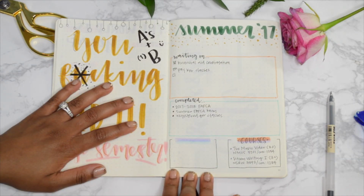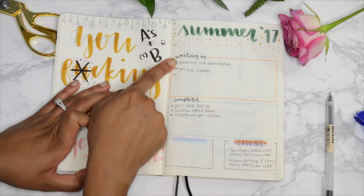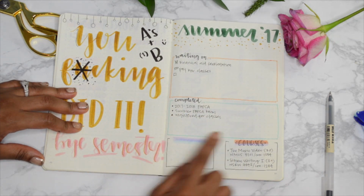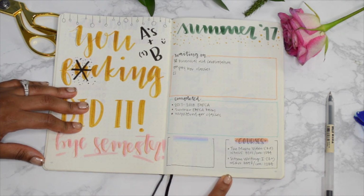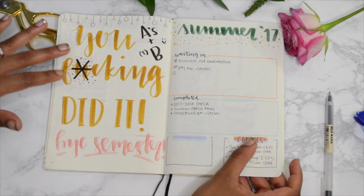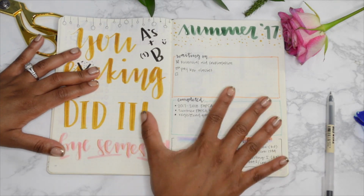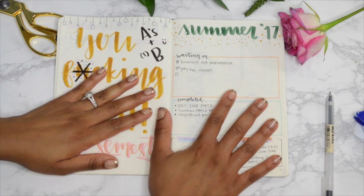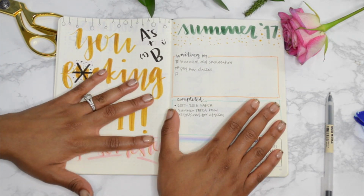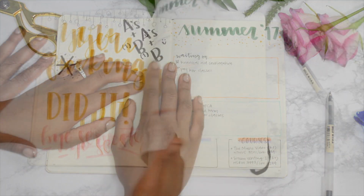And this layout was for the summer semester, which I explained to you guys just did not work out. But you can see that I had a waiting on list, a completed, and I also outlined the courses I wanted to take. So it was just too bad that I couldn't go, but the deadlines were approaching and I wasn't meeting them, so it just wasn't the right time. This is the final page of, I guess, the past. And now we will move on into the fall semester and my planning. So if you guys want to see that, be sure to stay tuned.